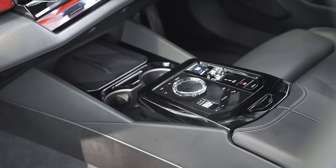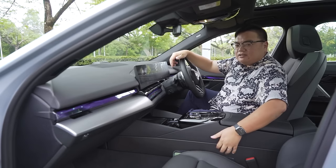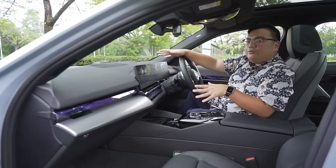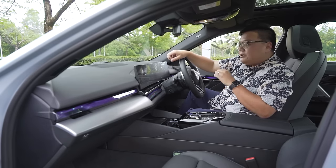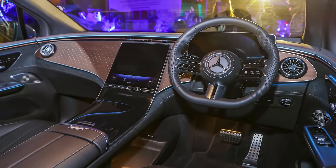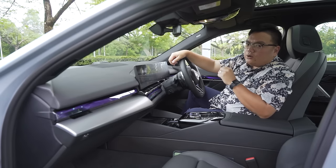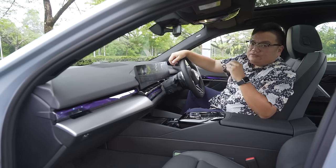But of course, if you look very closely, you can start to find a few harder plastics here and there, but at no point does it ever feel cheap. If you are to look at the Mercedes-Benz E-Class or especially the EQE, there are plenty of cheap plastics that are out in the open, very easy for you to spot.